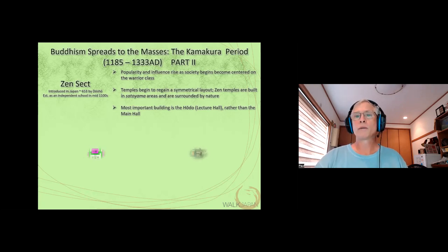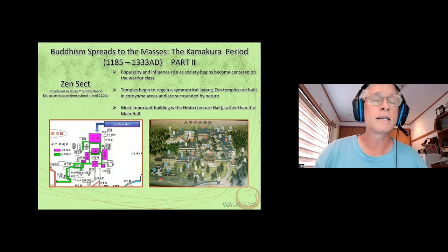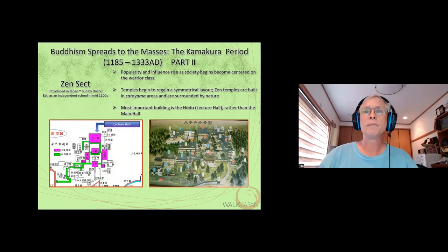Since discourse between master and disciple is very important in Zen, the most important building in a Zen temple is not the main hall, but the lecture hall, the Hodo. Zen temples also feature a large number of practical buildings such as dining halls, commodes, and sleeping quarters.